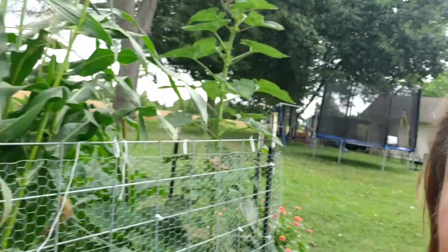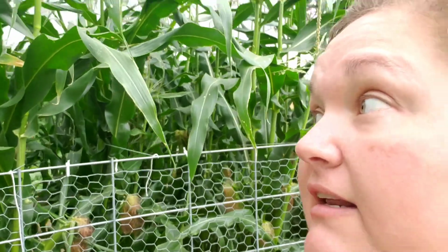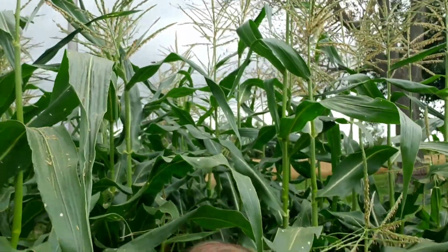Okay, well that's the fastest I have been through the garden with you guys. Trying to beat the rain. Trying to get this done before it comes in and before I'm too busy this weekend to be able to do it. I'm just loving the corn, y'all. And it's tall. Very tall. Very, very tall.